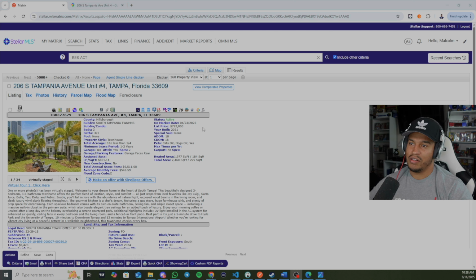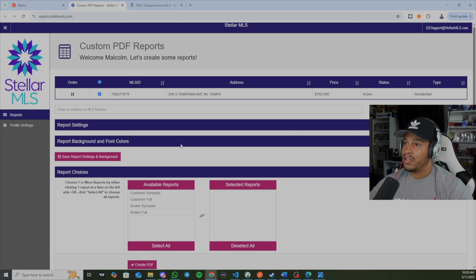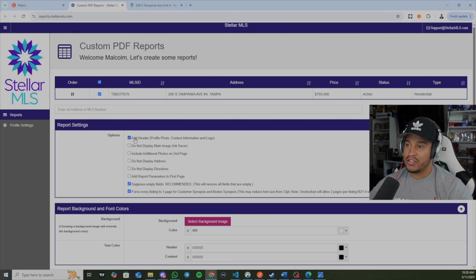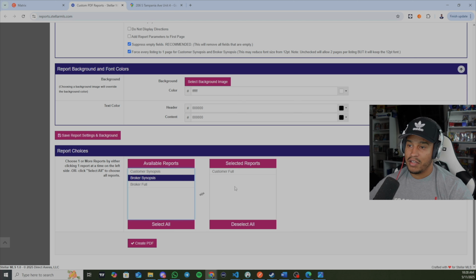Here I looked up the property that I'll be doing the open house on, and we're gonna click on the top left, and go to the bottom here and click custom PDF reports. And boom, now let me give you my report settings too. Here is a really cool feature in Stellar MLS where you click this add header, and it adds your profile photo, your contact information, and your logo. So we're gonna activate that, and that's pretty much it. And then we're gonna go to customer full and create PDF.